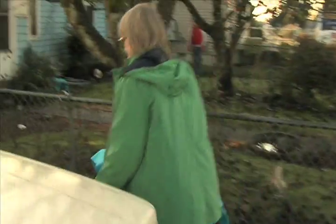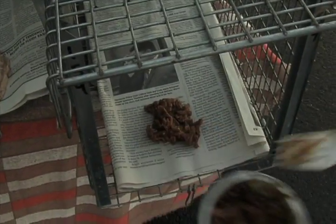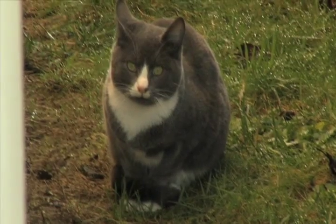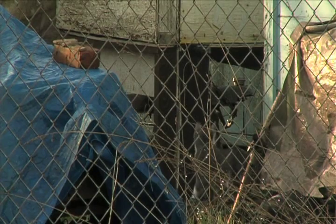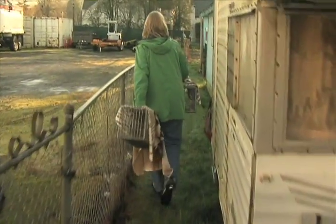We have quite a few cats, probably anywhere from 8 to 10 cats that we're trying to catch today. They haven't had food for a day and a half, so hopefully they'll be nice and hungry. At this location, cats are everywhere. There's lots of old cars and old buildings for them to hide in. And I think once we have the trap set and kind of back off, they'll come for their breakfast.